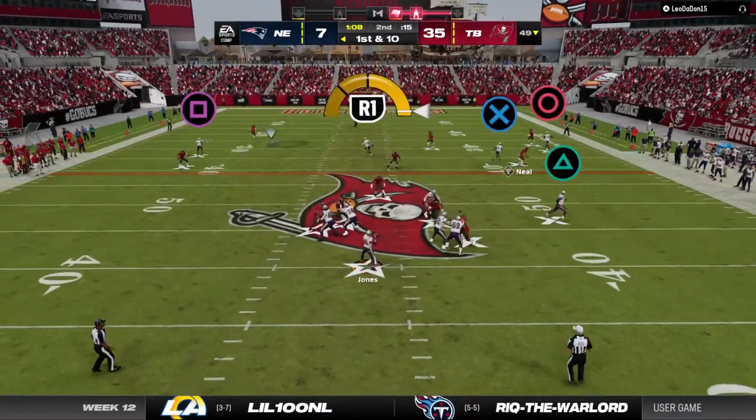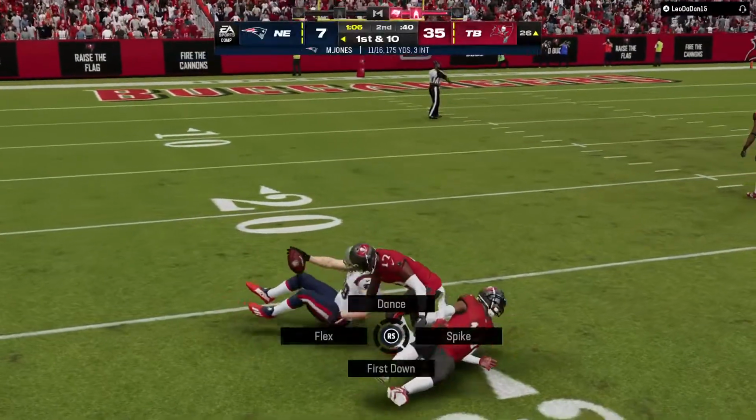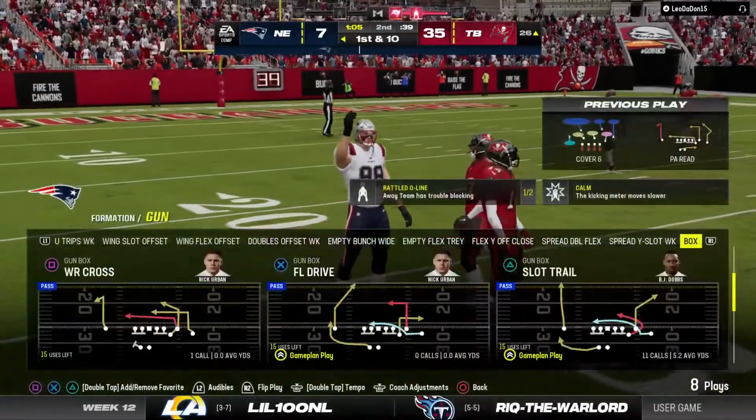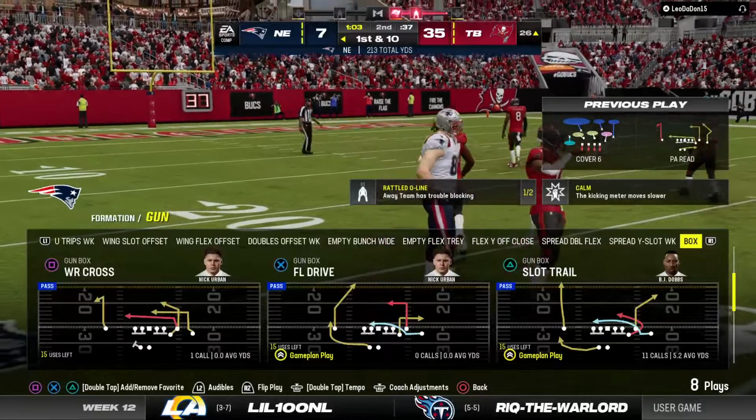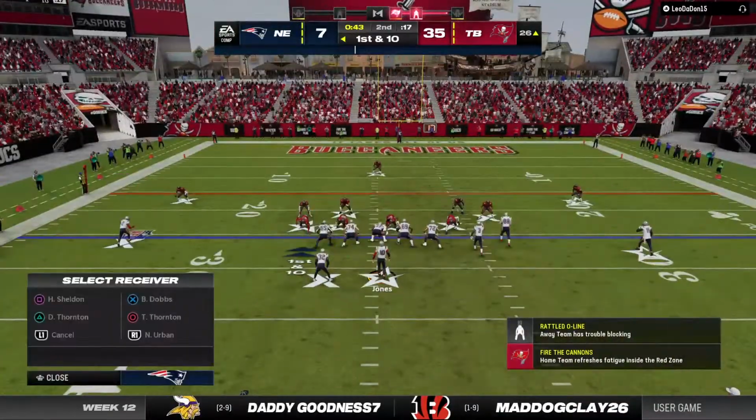Off play action, Jones, throwing left side, it's complete. And he'll go down, but not before getting this inside the 30. The 26 big yards on that one. It's another first down. Here we go.